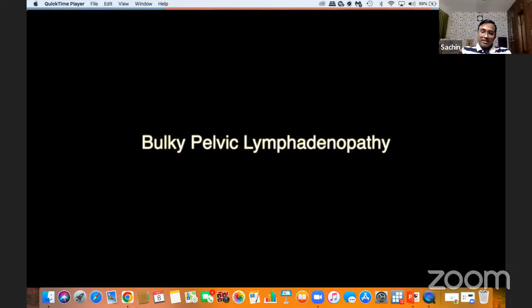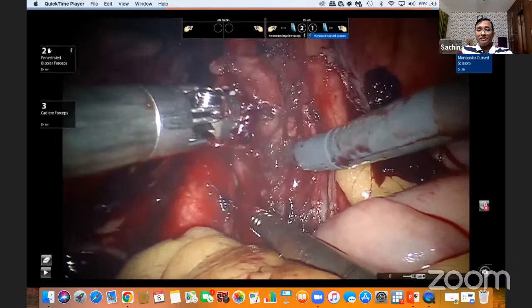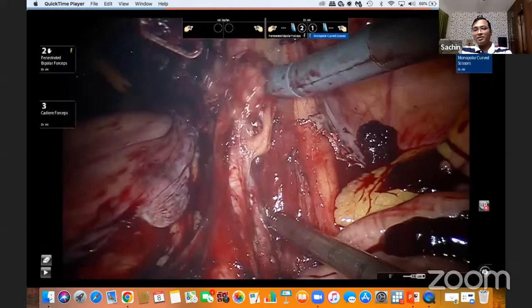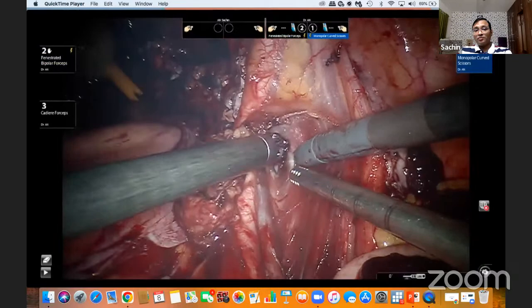So now I'm showing some challenging cases. This is one case where the patient had a bulky pelvic lymphadenopathy. We usually start dissection just lateral to the iliac vessels, between the psoas muscle and iliac vessel, and then go and see the obturator node. What is your lateral limit? The lateral limit is the genitofemoral nerve. Proximal it is the bifurcation, distally it is the deep circumflex vein or node of Cloquet. Do the right side, left side, proximal up to the bifurcation.